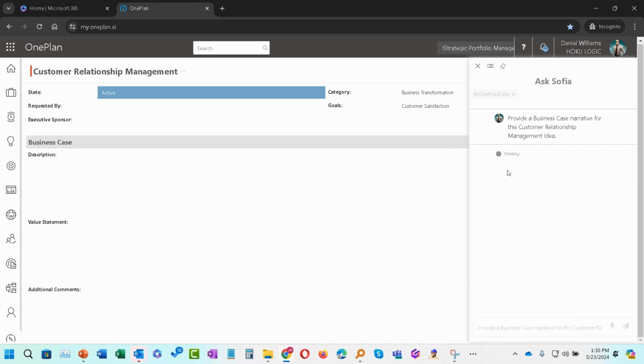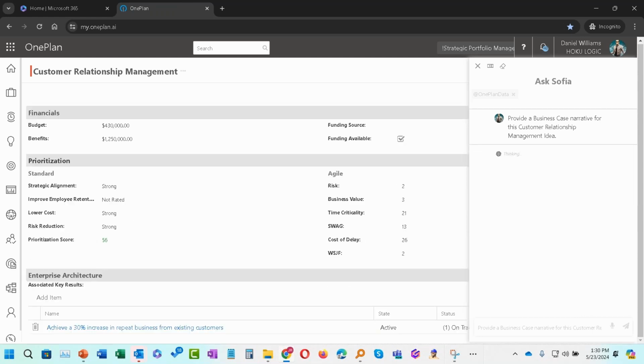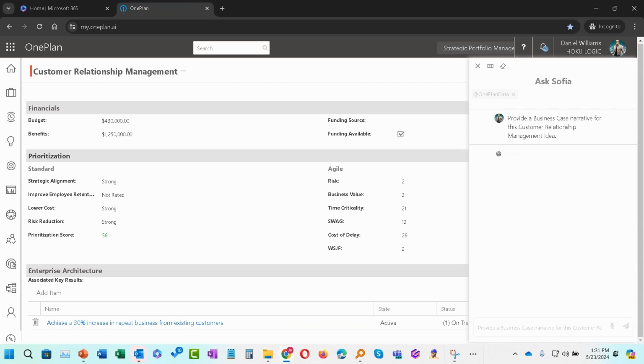Whoever is responsible for creating this could be leveraging SOPHIA GPT for doing exactly this and completing the narrative. This form, by the way, can also be expanded. This is just a sample form, a basic template that we have. But if your organization has something much more elaborate or simpler, this can be adjusted to reflect that.